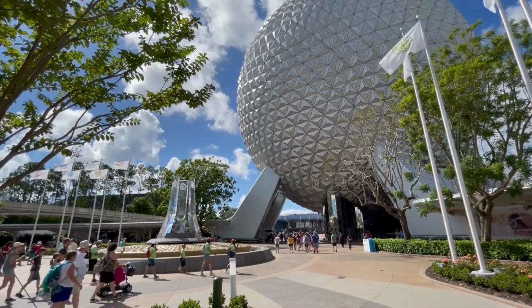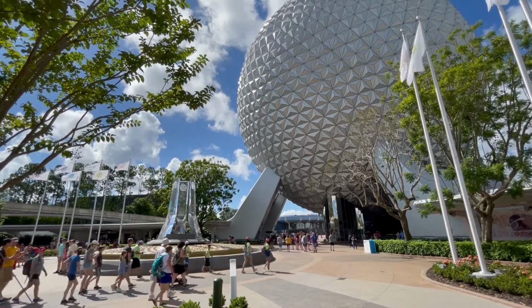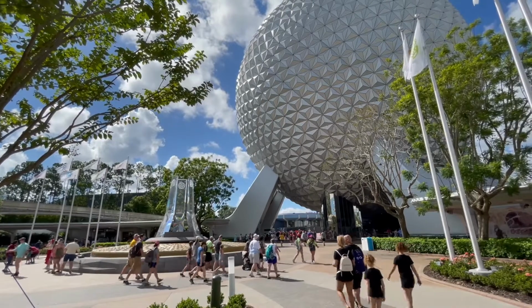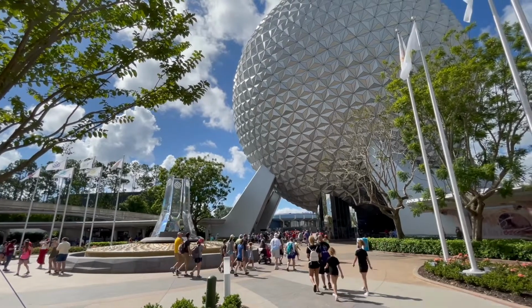And just like that, we are here at Epcot. So we got to head back to the World Showcase, but there's some construction along the way, so it's going to take a little while to get there. So why don't we take a little tour around and I'll show you some things that have changed before we find these new press pennies. Here we've got the brand new fountain that was just unveiled earlier this year. And of course, the beautiful Spaceship Earth.